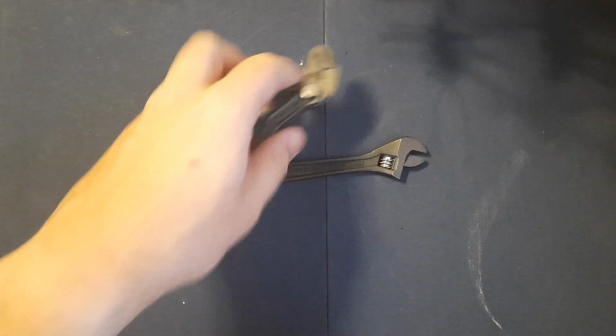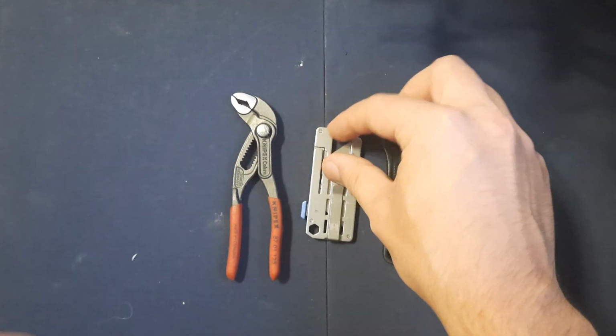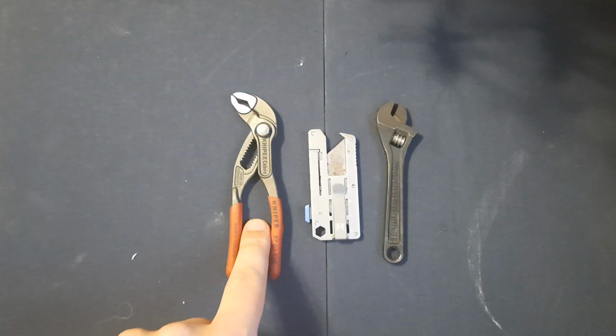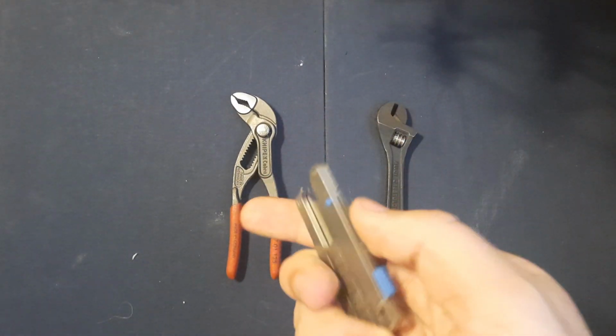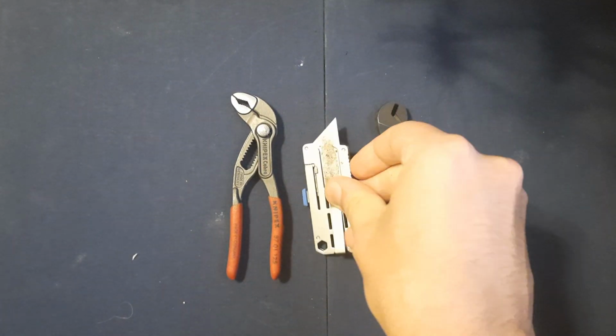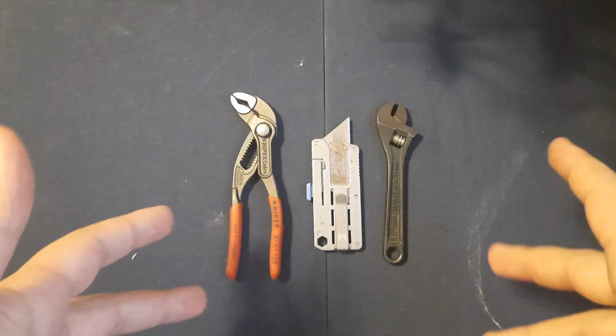Let's go to dedicated tools that one could carry before we get into the multi-tools and stuff. So here I have 3 tools that I carry on a regular basis. This one is almost always in my pocket. This one I'll carry every other day. I don't carry this one too often, but it's a fun little thing to have. And these are not multi-tools per se. These are dedicated, made-for-one-use tools.